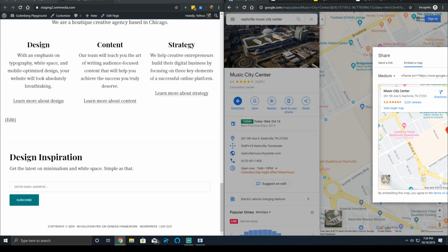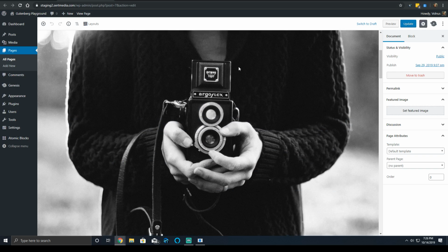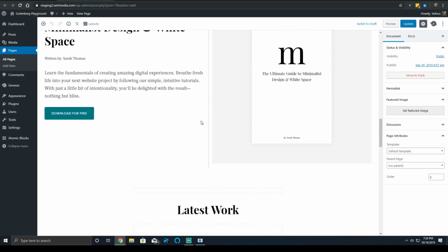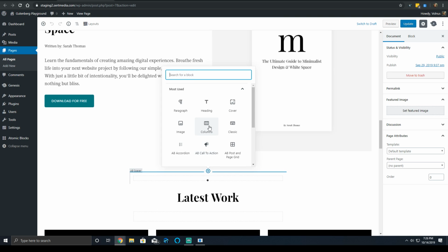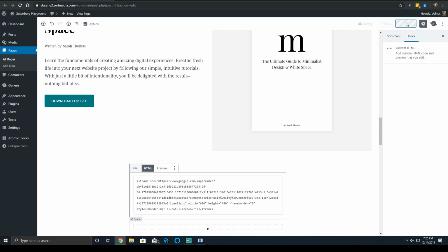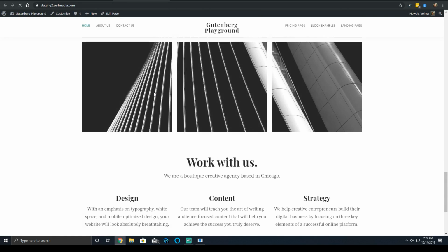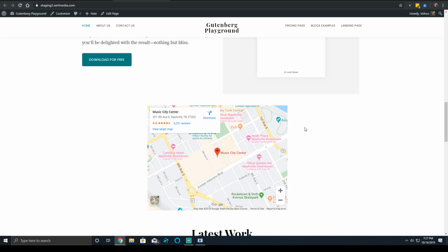Now that we've gotten our baseline, I want to go ahead and embed this Google map of the Music City Center in downtown Nashville. I could do it one of a handful of ways, but because this is using Gutenberg, I'm just going to add it right above where it says the latest work, where there's this spacer. I'm going to do a custom HTML widget and paste the code right in there. I'm not caring about the aesthetics of the item, but it looks like the Google map is loaded. You can click it, you can get directions, all that jazz.